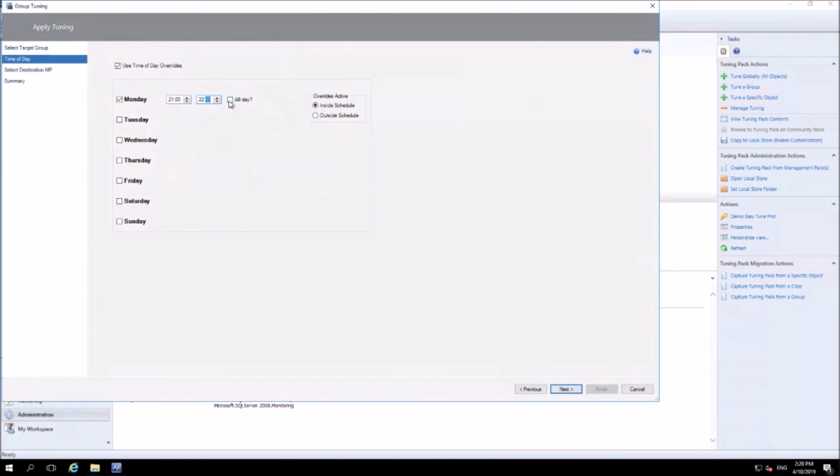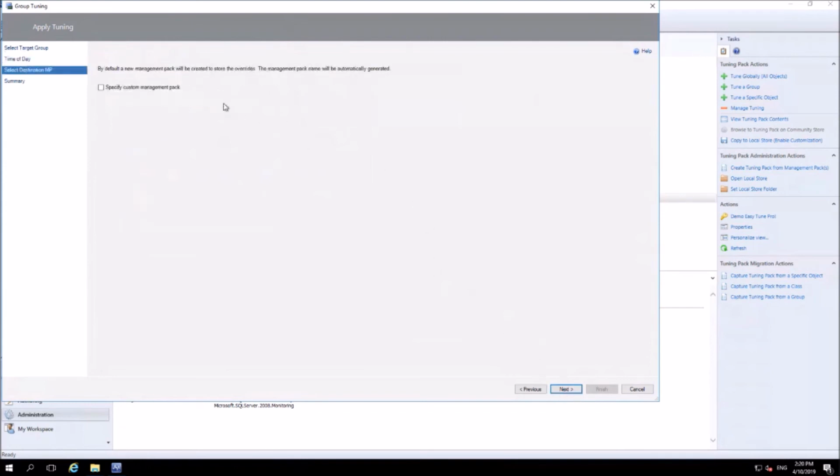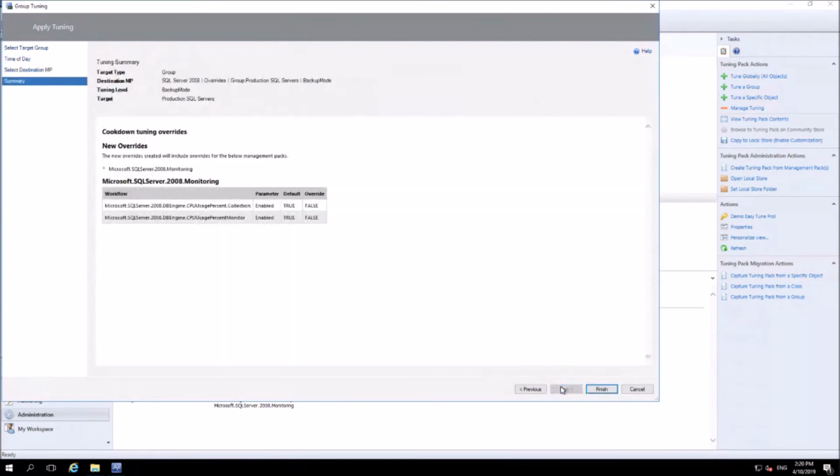Another option here is you can specify that this override should be in effect all day. I'm not going to check that because it'll just take out what I typed. Another key thing here is you can specify that the overrides are active inside of a schedule, what you're specifying here, or outside of a schedule. So I want the overrides I've set, in other words, to turn off CPU monitoring between 9 and 10 inside of schedule. So I'm going to accept that and hit next. Again, you specify a management pack and you see the summary, and I hit finish and it will apply it. And it's as simple as that.